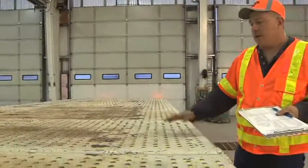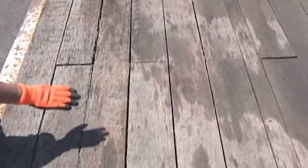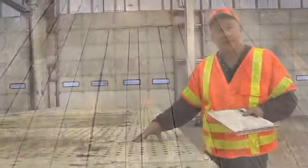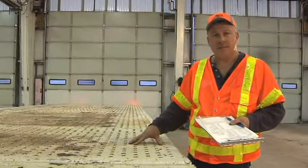Also, this is a newer trailer. A lot of our older trailers at ODOT have the wood deck. What we're looking for in the wood deck trailers is that there are no broken boards, that it's going to help support your load and that you won't fall through the wood decking. Make sure it's securely bolted down and all the bolts are tight.